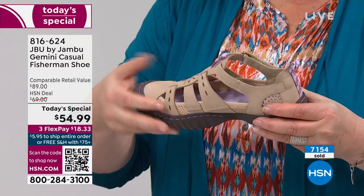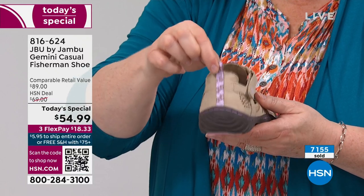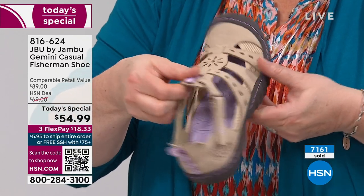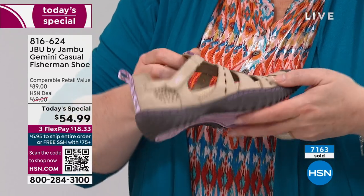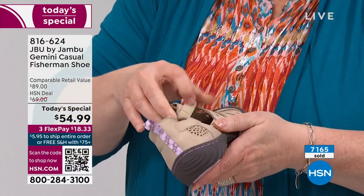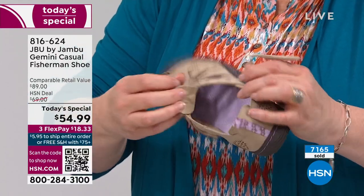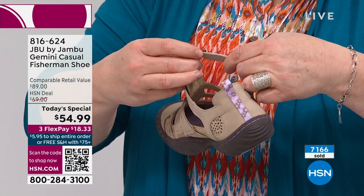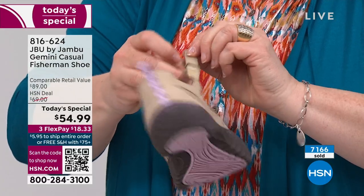I mean, really, I love the grosgrain ribbon detailing in the back. It's so pretty. Also, all these styles are exclusive, and this is a high-end brand, Jambu, that is in department stores. We have a special relationship, so when we get this price, this is not the price. It's around $89. That's the comparable retail value. But today, $54.99, three flex pay.